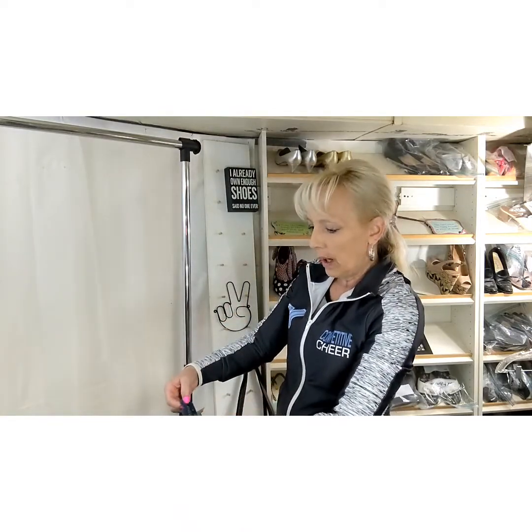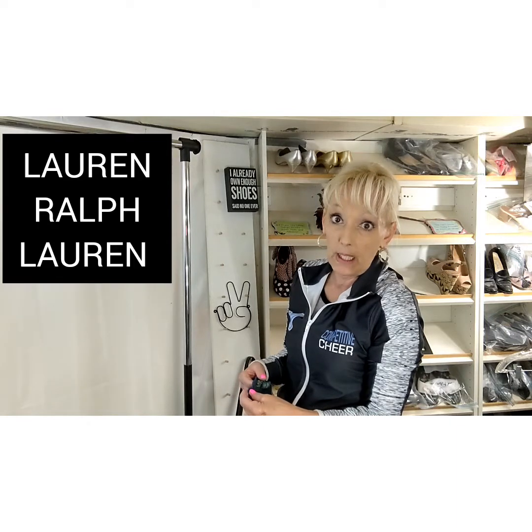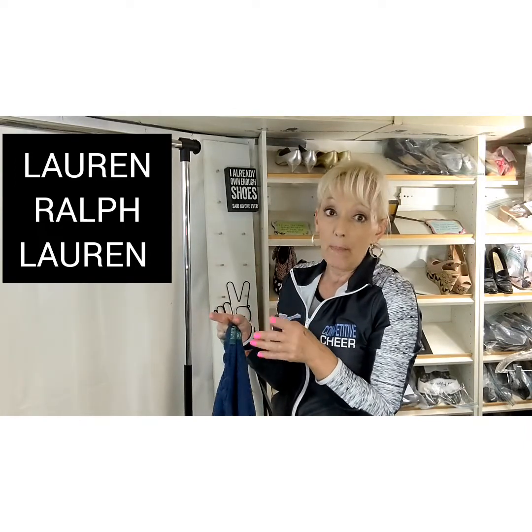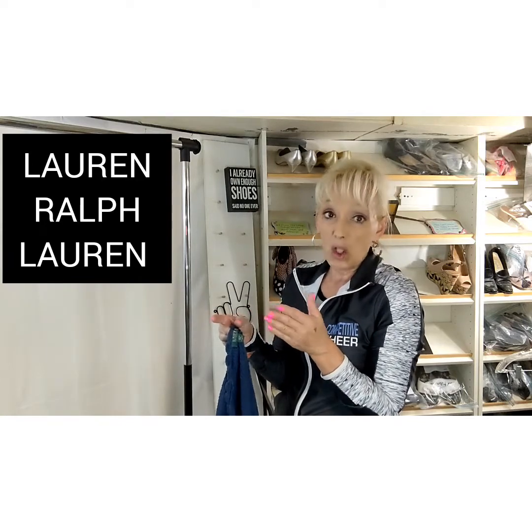This is a Lauren Ralph Lauren, and I don't like when they do this. They put on the size PP. Well, if you look it up, it is a small, but what this is gonna mean is, I guess, even though there is an SP, I'll have to look this up and Google it and see what the PP is, if that means like a zero petite, because there is a small petite.